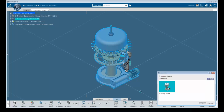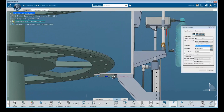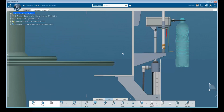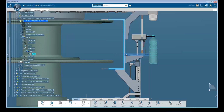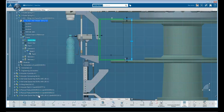Alan updates his work in progress with the new design of the carousel and will now evaluate the impact of the changes on the filling unit. A quick measure shows new dimensions to take into account, with a gap of 100 millimeters related to the new design. Thanks to knowledgeware and intelligent design, this is very easy to do. By editing the profile of the frame, he propagates the modification to the part, making the connection between the filling unit and the carousel.